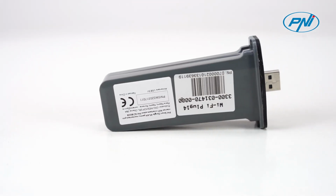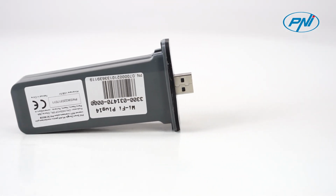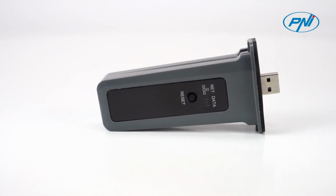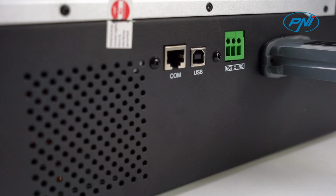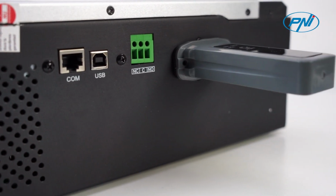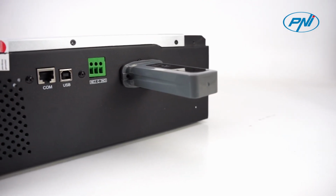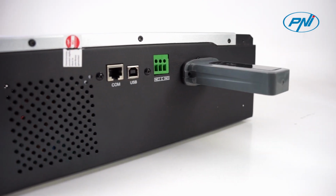A second advantage of the PNI SC1800B solar inverter is the existence of several connections, such as the one for service, COM RS232 RJ45, and the one for external control with COM and ON relay output.